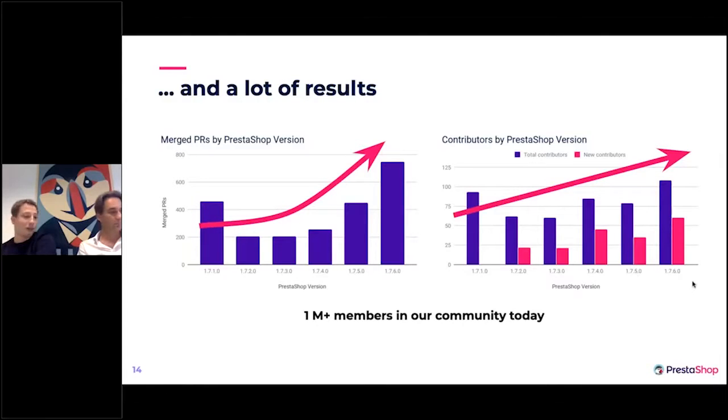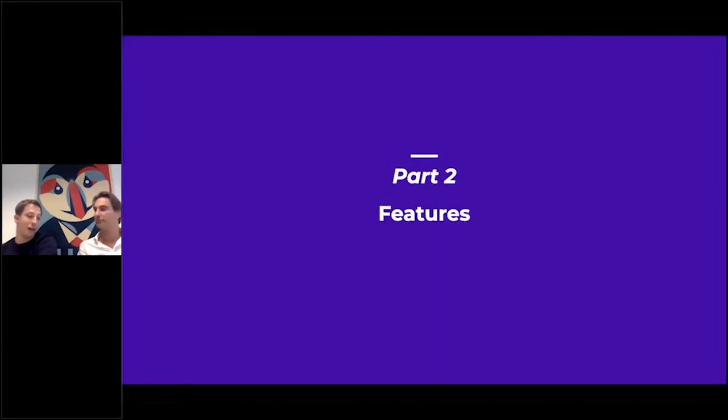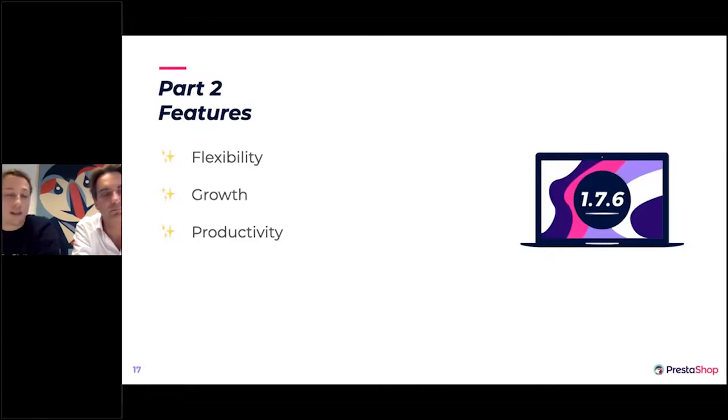Okay, so I guess we talked a bit more than planned about technical aspects. I'm sure that something that you will like more is features. As merchants, you use the software every day, the back office, and the front office, the stores that your customers visit. It's important to also know that on 1.7, the pillars that I introduced earlier help us to prioritize the new features we release. There are 3 topics I want to talk about today: flexibility, growth, and productivity. That's really something that we want to improve, and we started in 1.7.3 already. That's really the main focus for us on the 1.7 version. I'll detail a bit every topic.